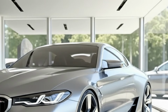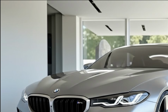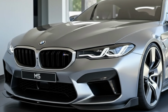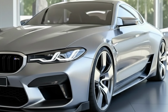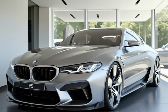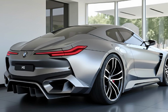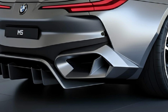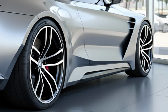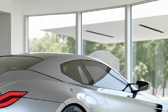Now let's pop the hood, because this is where the real magic happens. The 2026 M5 is powered by a hybridized 4.4-liter twin-turbo V8 that's paired with an electric motor for instant torque. The combined output? A massive 735 horsepower and 800 newton-meters of torque. That's right, this four-door executive sedan now accelerates like a supercar. Thanks to the electric assist, there's zero turbo lag. And when you slam the pedal, the M5 launches from 0 to 60 mph in just 2.8 seconds. That's faster than some Ferraris, and you're doing it in complete luxury and comfort.